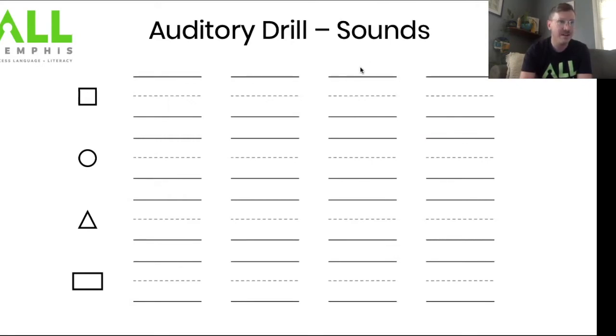We have O, ox, ah. Very good. The next letter I want you to write is the letter that says g. What's the letter? What's the sound? Very good. G.